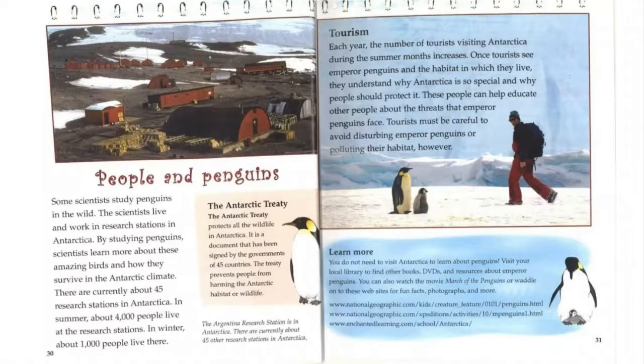People and penguins. Some scientists study penguins in the wild. The scientists live and work in research stations in Antarctica. By studying penguins, scientists learn more about these amazing birds and how they survive in the Antarctic climate. There are currently about 45 research stations in Antarctica. In summer, about 4,000 people live at the research stations. In winter, about 1,000 people live there.